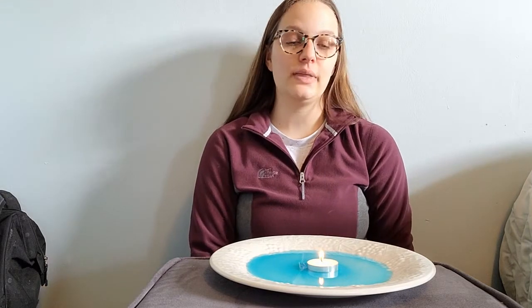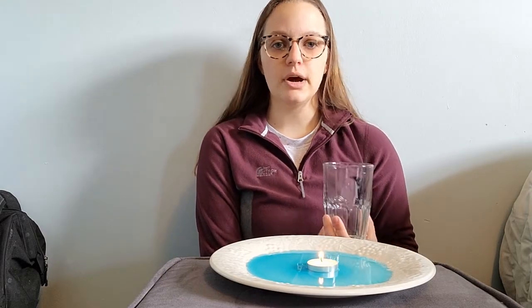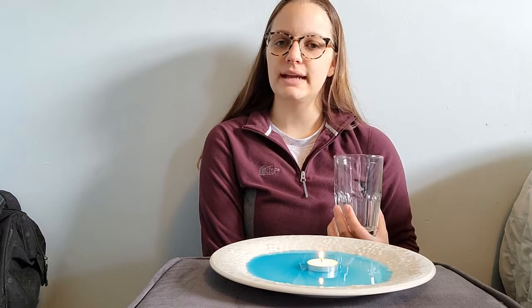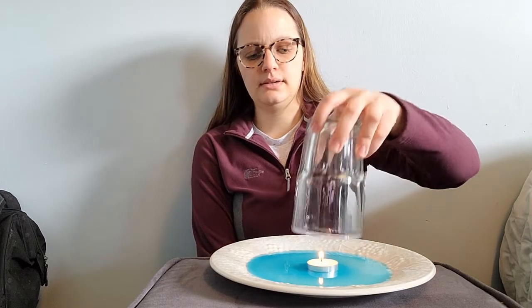But first, you need to know that if you want to do this science experiment at home yourself, then you have to ask your parent because it involves candles, and those are not safe to use without a parent's permission. All right, let's see what happens. When I put a cup upside down over my candle, first I want you to pause and make a prediction. What do you think is going to happen? And then let's find out what actually happens.